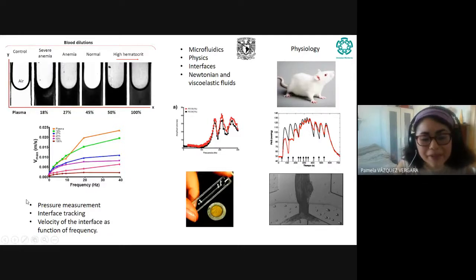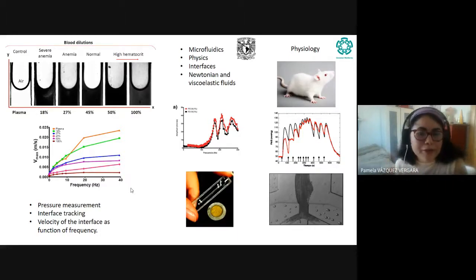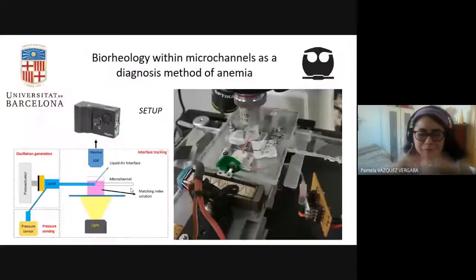highlight some of the things of this experiment that I hope you can see match with the project that we are developing here. We have a pressure measurement of the driving of this interface, the interface tracking, and of course, we have an additional component that is the frequency. Dr. Aurora gave a seminar back in Mexico, and along with Dr. Eugenia Corbera of UNAM, we talked about this, and this project arose, and we entitled it Biorheology within Microchannels as a Diagnosis Method of Anemia.